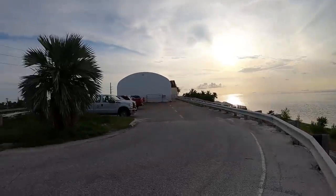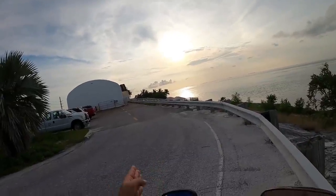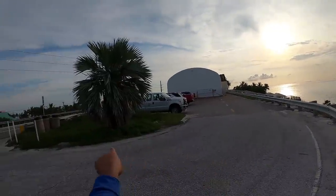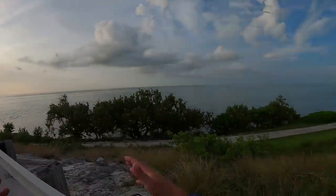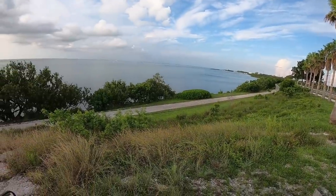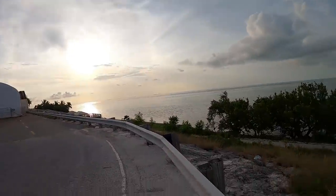Alright, we've made it to the far west end. This is basically the lookout point, and then the entranceway to the old bridge that they're doing construction on. But that's basically the beginning of the Seven Mile Bridge, and then the flow from the Gulf to the Atlantic. Gulf of Mexico there, nice and beautiful. We don't have this beautiful park area down on my side of Marathon. That would be nice.